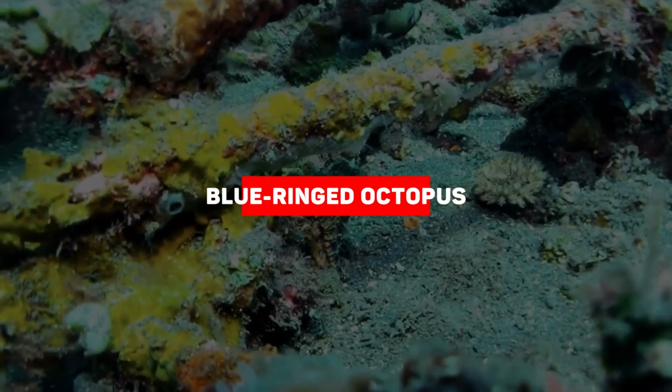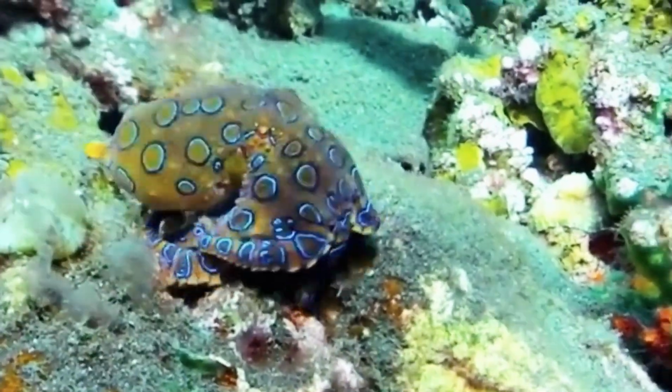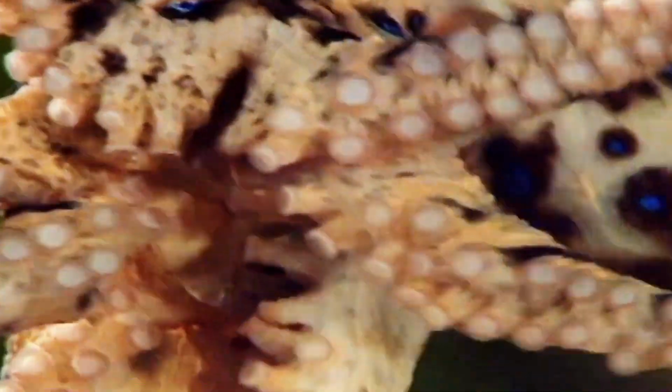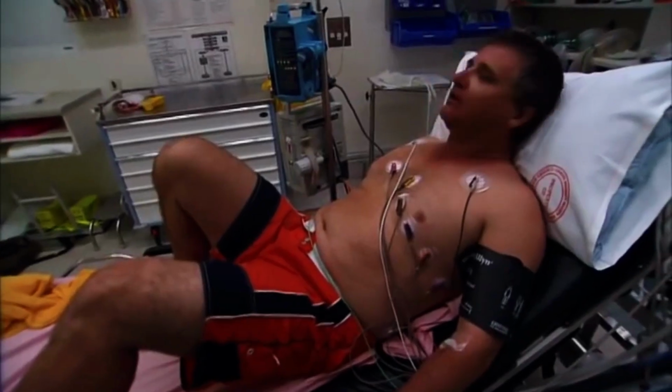Blue-ringed octopus. We can't help but be attracted to all things pretty. These octopuses put on the most dazzling show of shifting shapes and colors on their skin. They are very tempting to pick up and keep to ourselves, but we suggest you let those thoughts go. Blue-ringed octopuses are among the deadliest animals in the world, and this is no exaggeration.